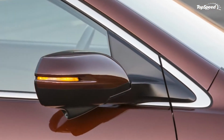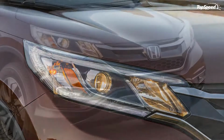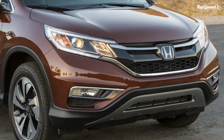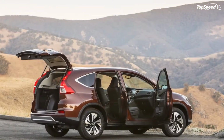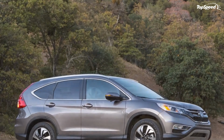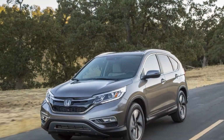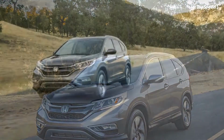A new CVT transmission helps the CR-V achieve 27 mpg city, 34 mpg highway, and 29 mpg combined on front-wheel drive models, while the all-wheel drive version gets 26 city, 33 highway, and 28 mpg combined on the same loop. Drivetrain specifications.